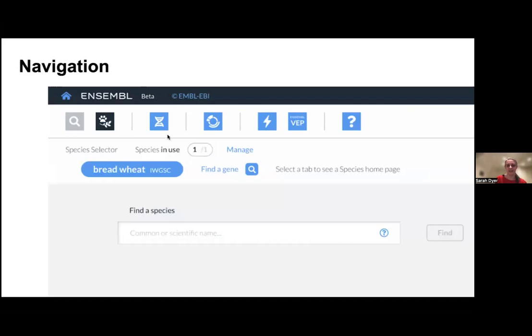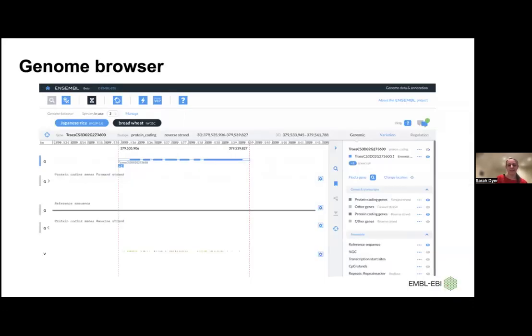In the top left-hand corner, we always have this navigation bar. So we have the species selector, and whichever part you're in will be highlighted in black. So then we can see how you get to the genome browser, the entity viewer, and the tools we have available at the moment are BLAST and the Ensembl web. And we always have a help icon.